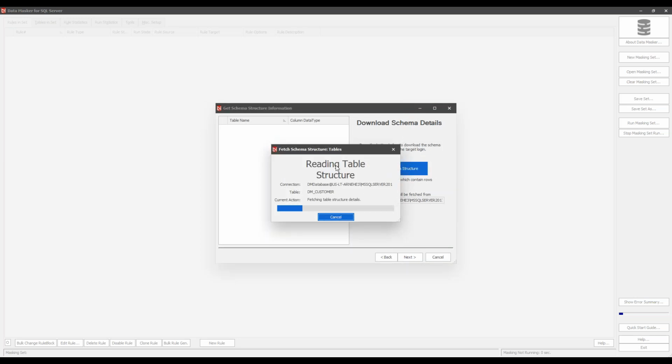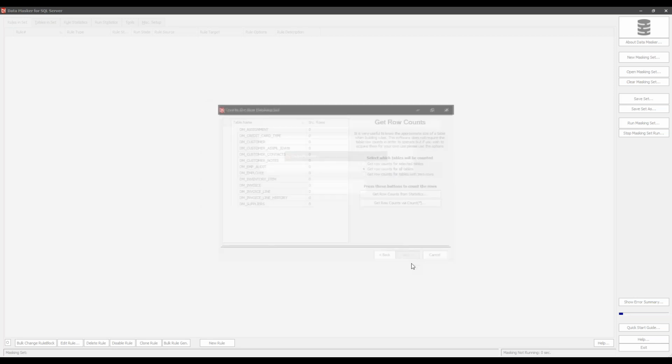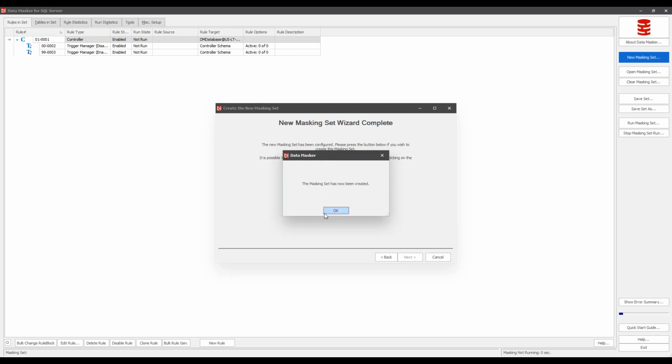Right. So gathering the database structure information such as tables, indexes, triggers, foreign keys, etc. All right, now we've got our tables. Let's also get the record count for each table. And we can now go ahead and start creating our masking set.